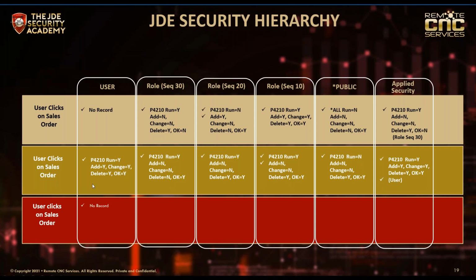Last one, user clicks on sales order. If we don't have any record at the user level, but at role sequence 30, we have an application record that says they can run P4210. We have star public of star all run no, add no, change no, delete no. So we're in an inquiry only mode for everything. This is a closed security model. We got this slightly out of order here.